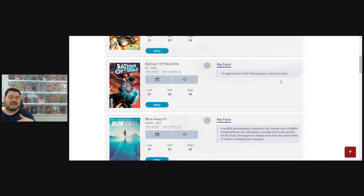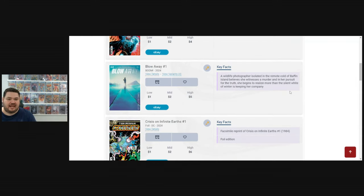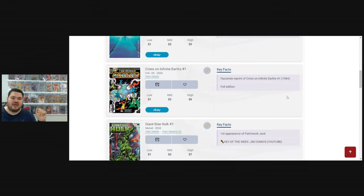Batman Offworld number 4. This book has been supposed to be coming out for months, and I think issues 4 and 5 drop at the same time. It actually came out. I saw it in the shop. It's the first appearance of a Thanagarian bounty hunter. Who knows if it'll take off or not. Blown Away, new series. I don't know the writer all too well, but they worked on a few things. I don't know if it's for me. You know, I'm a mostly Marvel and DC guy.